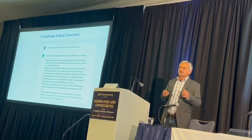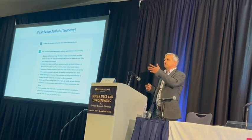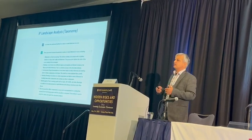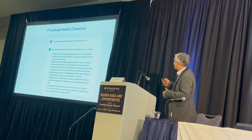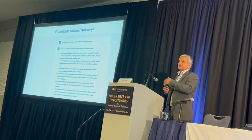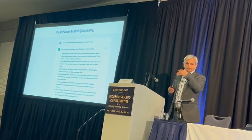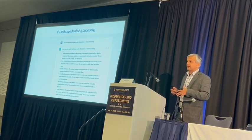Okay. Then we asked it to generate a taxonomy. We said, can you explain the commercial methods to reduce bitterness in cocoa? And it comes up with a pretty good list, right? Alkalization, blending, fermentation, etc. Then we ask it to give some subcategories of the whole Dutch processing or alkalization process, and it gives a pretty good set of subcategories.